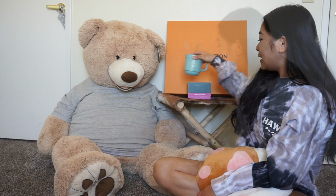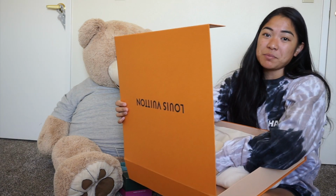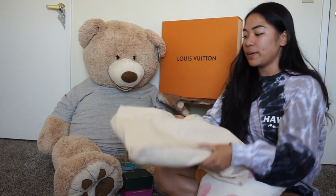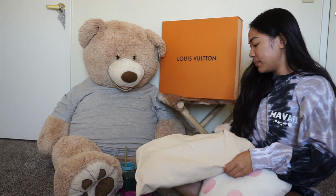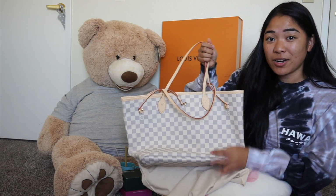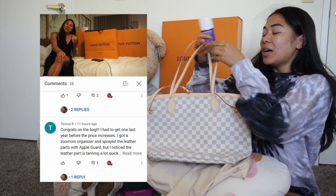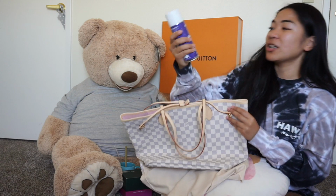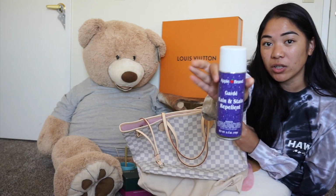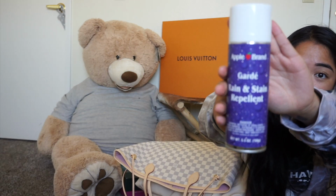And then obviously my new Louis Vuitton. We already did an unboxing for this bag, but I want to talk to you guys more about it. So basically what I'm planning on doing, which I just saw in the comment section from my latest video from Teresa B. I'm so glad she reminded me about it. She talked about spraying some rain and stain repellent on the leather part of this bag. Okay, there you go.